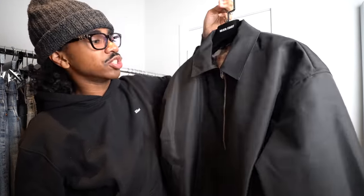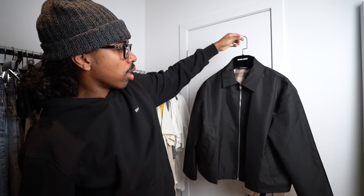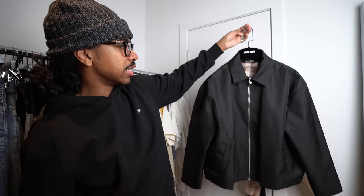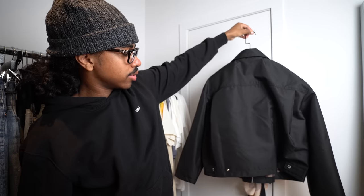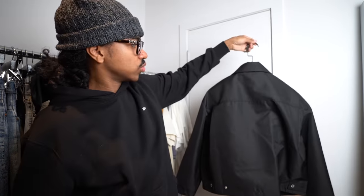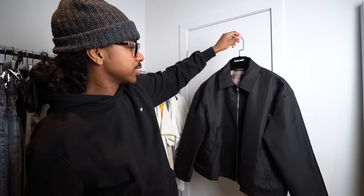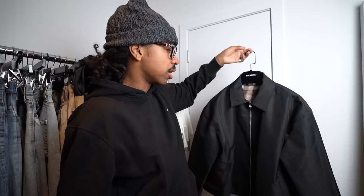This is the Coach jacket. It's made in a full polyester, but a really high quality one at that. Kind of mimics a nylon at times. Great cut, super boxy. Just can't wait to wear this in the transitional seasons, which would be fall or spring. Right now it'd be a little bit too light for me to wear something like this unless I'm in a different type of climate.